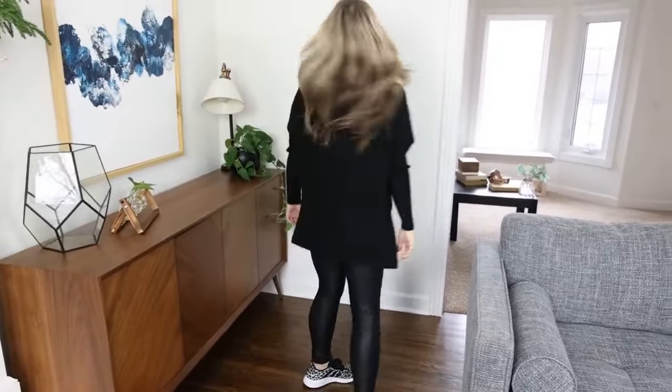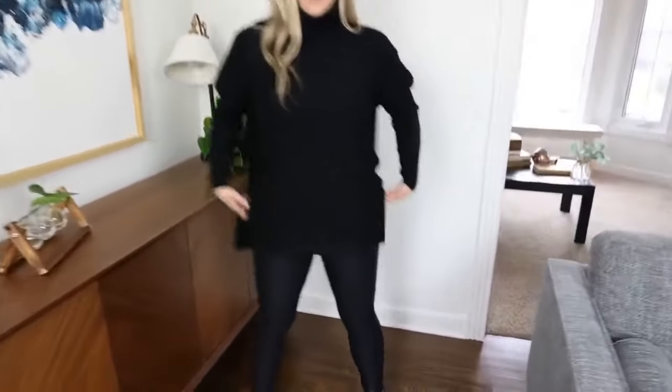Okay, one of my turtleneck sweaters is on sale, 28% off today. This one's really cute. Where did I wear this to? Oh, I went to see a play with my mom and I wore this. I'm trying to think what I wore on the bottom. I probably wore those exact leggings, and I wore black boots. It's kind of a cute, dressy outfit.